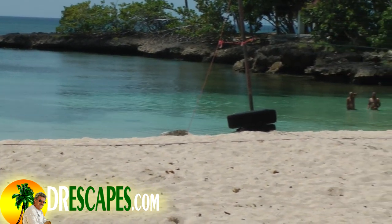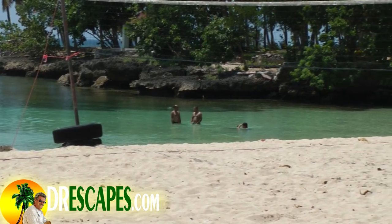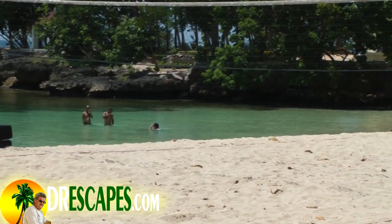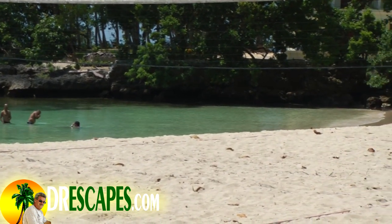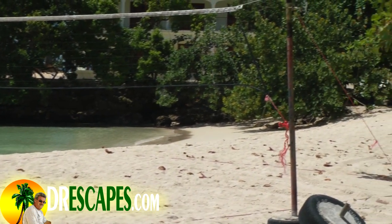Welcome to Volleyball Beach, a gorgeous lagoon. Right next to it, we're going to be taking the pathways down to Graveyard Beach and the mangroves and the exit of Gri Gri out to the ocean. Come on along, you don't want to miss it.